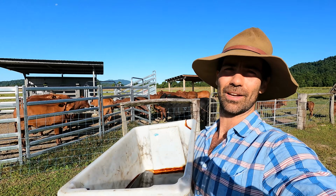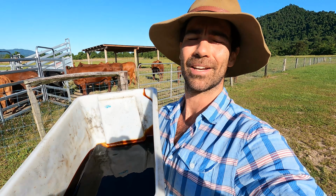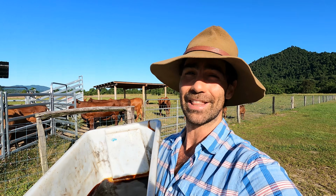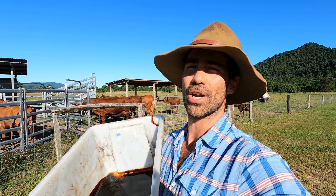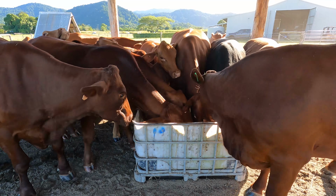A couple of jobs here with the cattle, and we have got them well addicted to black cocaine, otherwise known as molasses, a byproduct of sugarcane. We're giving them some. It's a great way to get them into the yard. The downside is we've literally got them to the point now where they will try and trample us. Oh geez, hey, hello.